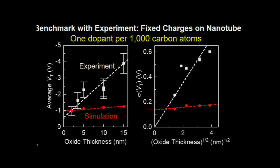So here is a comparison between the experiment and simulation. Now, if you assume this fixed charge only distributes on the surface of nanotubes as dopants, then even under an extremely high doping concentration, like one dopant per 1,000 carbon atoms, which is enough to degenerately dope your semiconducting nanotube, their random variation is insufficient to account for the change of either average VT or its standard deviation as a function of gate oxide thickness.